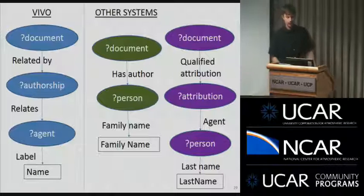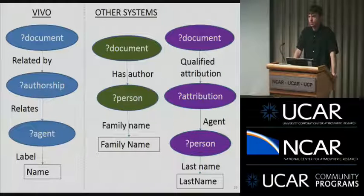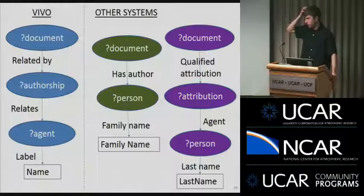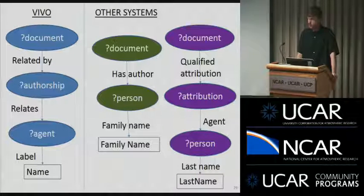So even though names have been around forever, and any system that has people has some representation of names, it can be a totally different query for getting the person's name for a document across three systems that are doing very similar things. This is an actual case of me trying to do some queries for the same person across three different systems, one of ours and two from two other organizations. So again, open source, Semantic Web, it's great, but if anybody can say anything, they probably will say anything, and there's going to be a lot of heterogeneity.